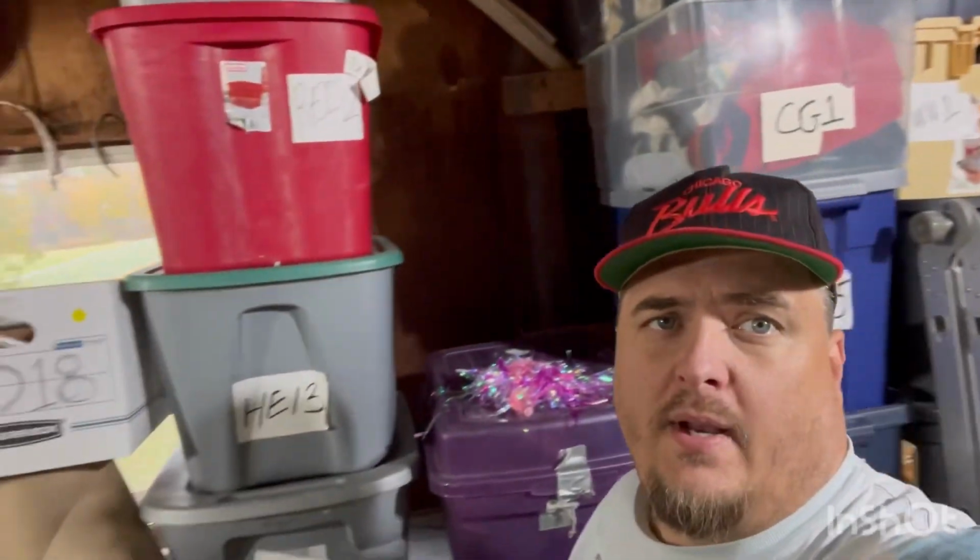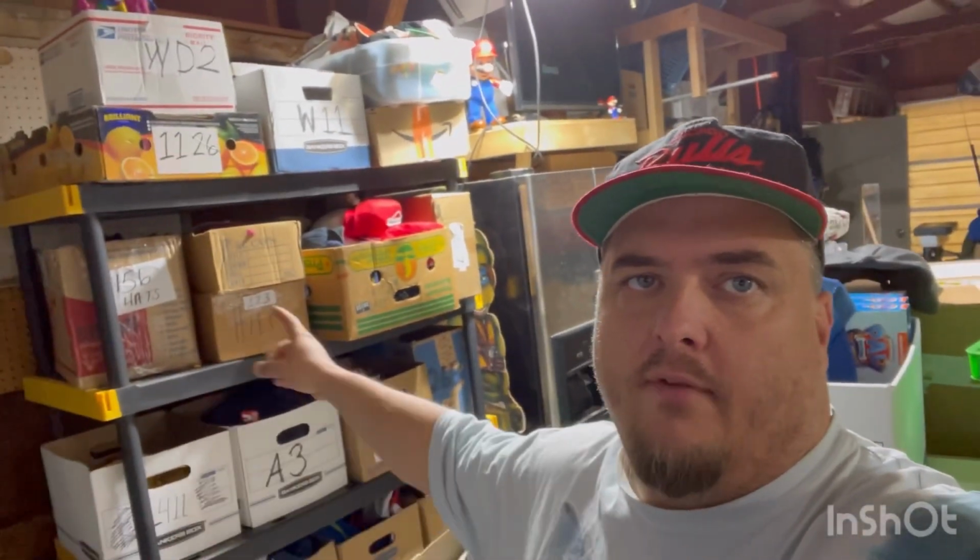Hey guys, welcome to the chaos. This is the new storeroom. It's a bunch of totes on this wall, and then there's bankers boxes, and I've got numbers on those boxes, but they're all just kind of random. And this is my collector wall, and then a huge mess in the middle of the floor that I've got to straighten out. A lot of that stuff is inventory that is supposed to be donated, and I just need to get it to the Goodwill or whatever.